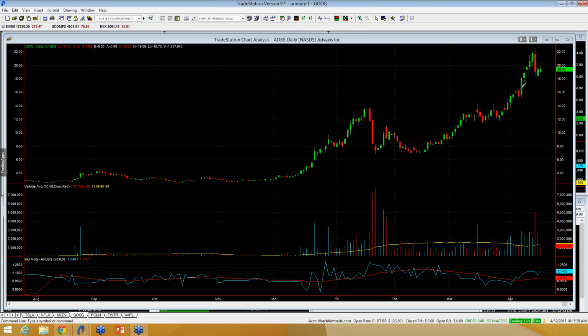So I like the play versus this 18 level for the upside, just because that's been the trend. And if you're looking for a broader short, I think you need to wait until 18 gives way. Below 18, that's where you can start looking at much more significant downside back towards the $16 to $14 range, where there was some resistance in December and then resistance in March.